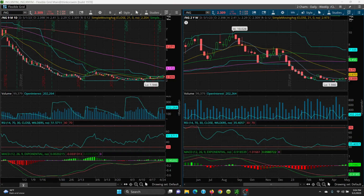All right, here we have the old natty gas. Now, what we want to do is look at the support level. We want to look here at this key 8 SMA, sitting at 2.284. And then this 8 SMA sitting at 2.22. And then the key level here, which is 2.20. That is your 21. If that is lost, then 1.946 is a target which can be retested very, very easily.